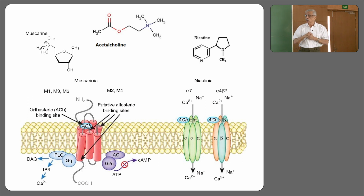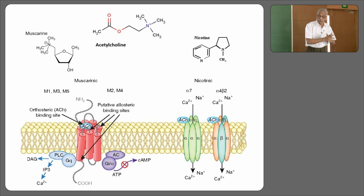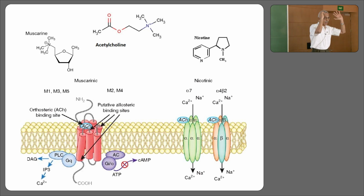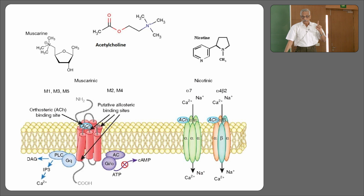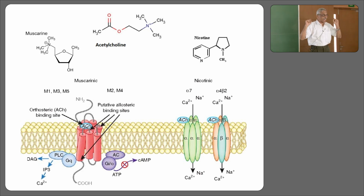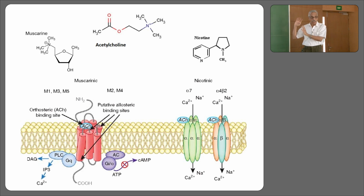Therefore, I can also call these channels ionotropic. What did I say? Ionotropic. Why ionotropic? Because it directly allows the ions to pass through. So, whenever this receptor combines with its ligand, in this particular case the ligand can be natural acetylcholine or it can be taken from outside, which is nicotine, it may respond by opening the channel. It will allow the ions to pass through, and therefore I will call it ionotropic.